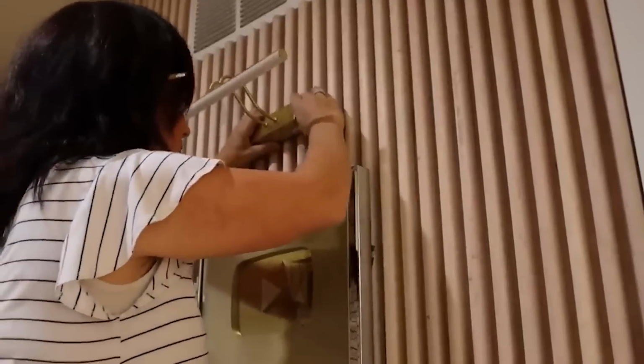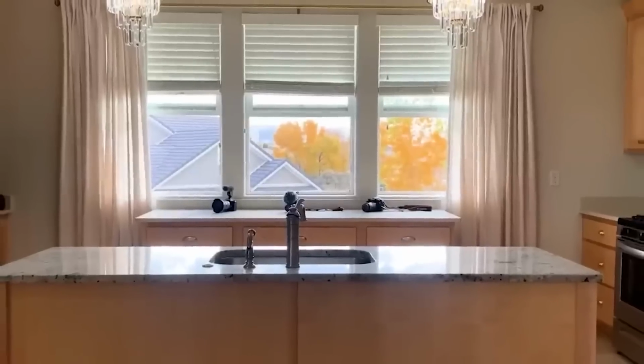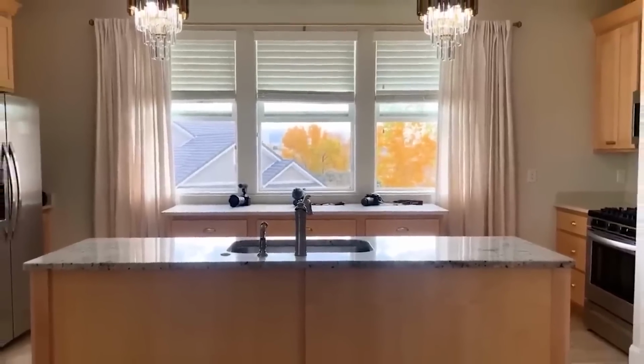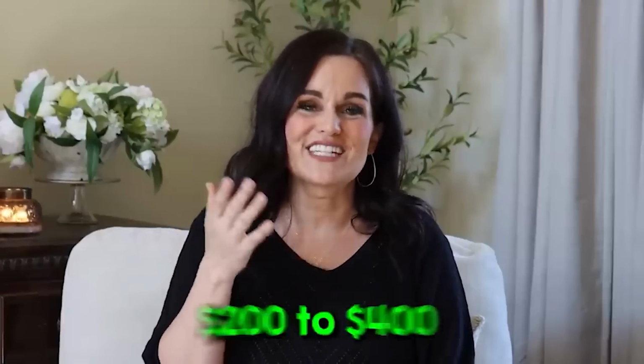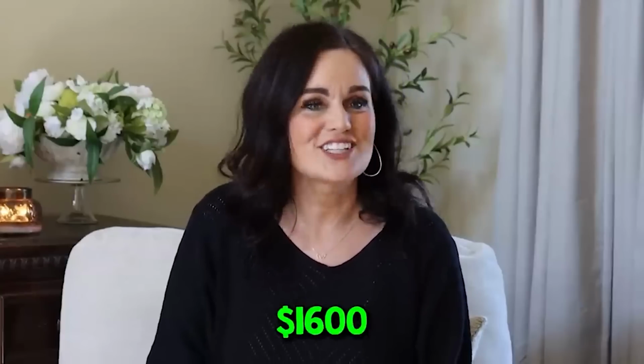Adding extra can lighting, I think, is totally worth it. I would hire a professional there if you're adding lighting where it didn't exist before, unless you know exactly what you're doing. Definitely hire that out. When we're talking about costs, it's going to be your labor plus the cost of the light, and that's going to depend. For the cost of a light, I would say $200 to $400 if you're comfortable doing it yourself. And if you're hiring out a professional, you could probably expect to pay, according to our information, about $1,600, unless you have a family member who might be an electrician. Maybe they'll work you a deal. So anyways, lighting really affects the room.